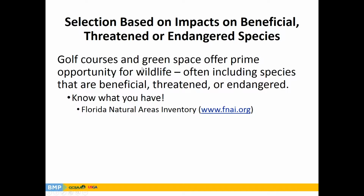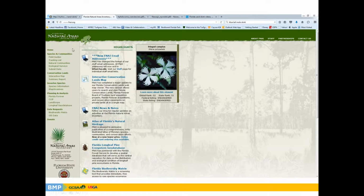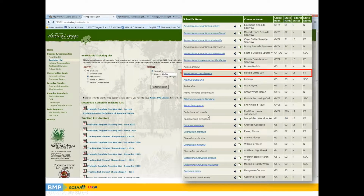Golf courses and green space offer a prime opportunity for wildlife, and in fact we tout these beneficials and threatened and endangered species. Some states have inventories available, where folks have gone out and identified what critters reside in the state. I show an example of this in Florida. This is the natural areas inventory, and there's this tracking list over here. If we click on the tracking list and do a search, I put in Collier County, Florida, which is Naples, and these are all the critters that reside in Collier County.